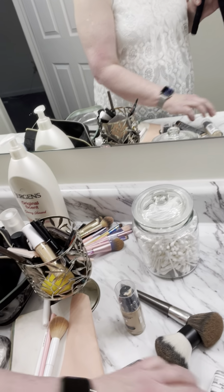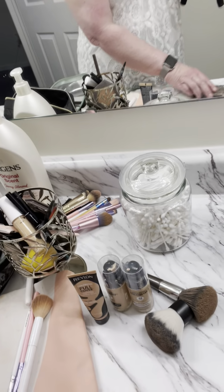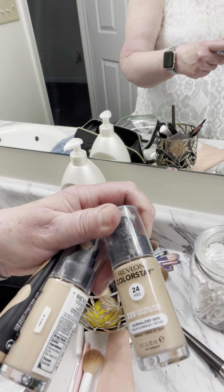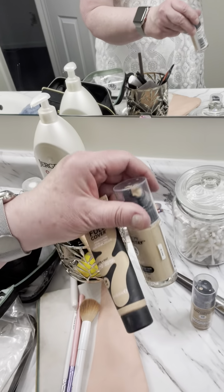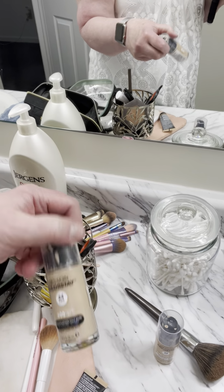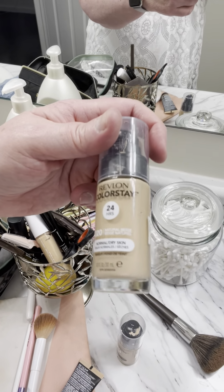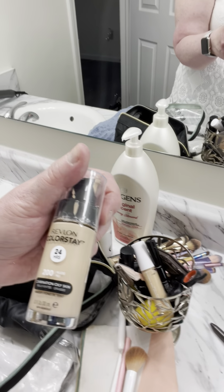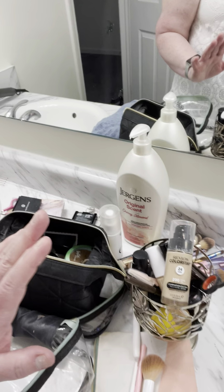And then I have 3 foundations here, because I'm so terrible at picking out my color. So this one is Natural Beige, this one here on the end. And it works. I like it a lot. I need to write it down, put it in my phone, what color I get, so the next time I need one. This one is Nude, and it's too light on me. It looks almost the same, but this Natural Beige is just a couple of shades darker that I need. So this one, I hate to throw it away. I could mix it with something else. So I will keep it, but it's not going to go in my makeup bag.